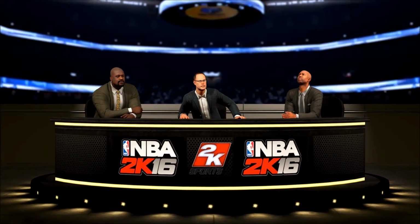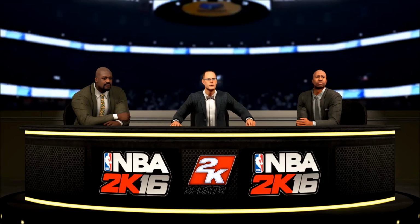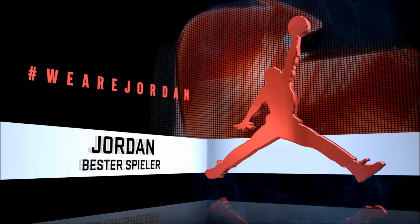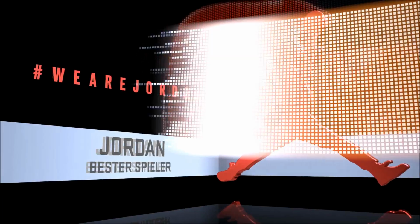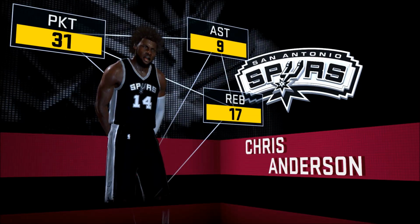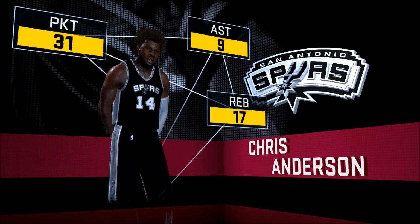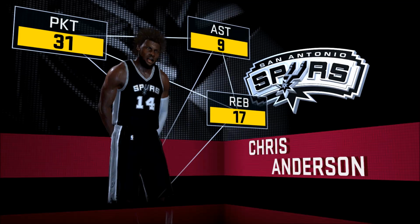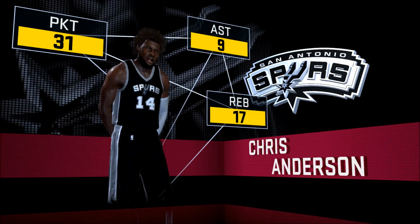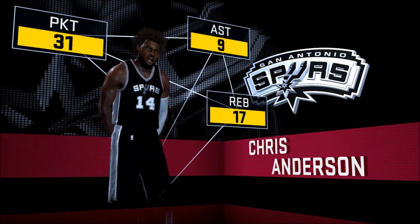Ernie Johnson again, folks, alongside Kenny the Jet Smith and Shaquille O'Neal. Time now to take a quick peek at our Jordan player of the game. Just a monster first quarter of the game. He came out hot and just never cooled down. That boost he gave his team early on, a huge factor. His offensive performance was the main reason they walked out of here with the win tonight. You got a sense early on it was going to be a big game from him. His attitude, his swagger, it was B-I-G. He gave them an ultra-reliable option every time down the floor.